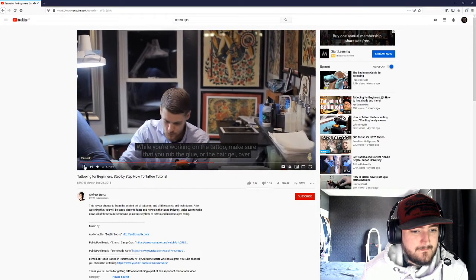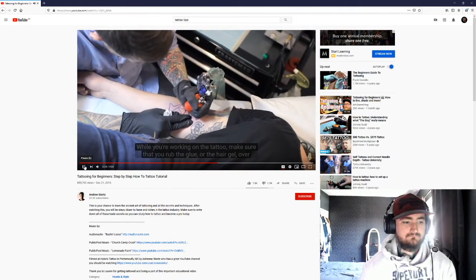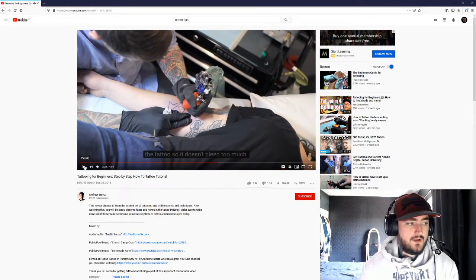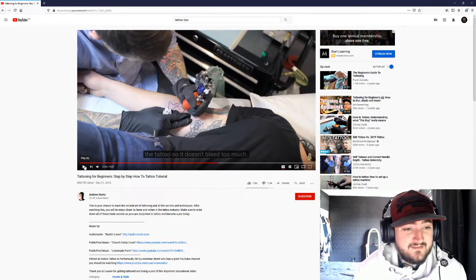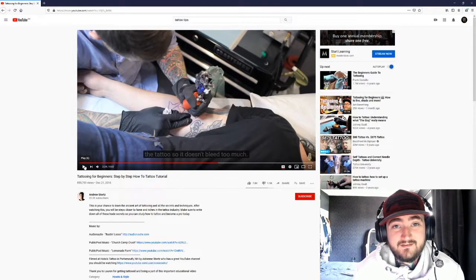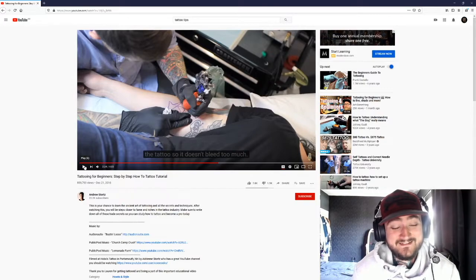While you're working on the tattoo, make sure that you rub the glue or the hair gel over the tattoo. Okay. Well, this just took a turn. So she's basically saying that if you cannot get access to petroleum jelly, i.e. Vaseline, that you should rub glue or hair gel over the tattoo during the tattoo process to act as Vaseline.